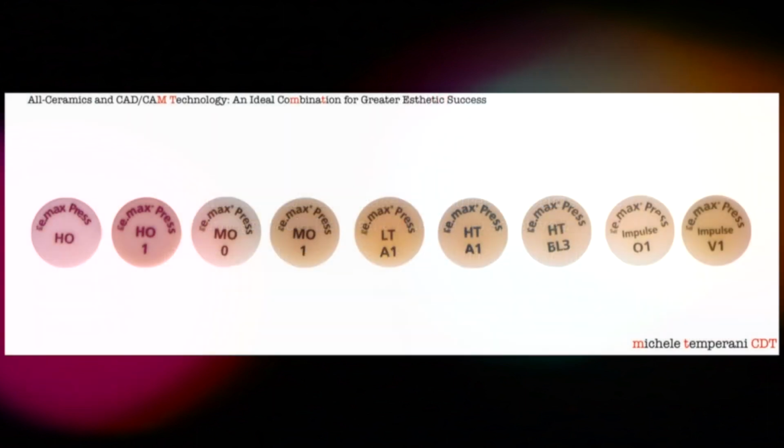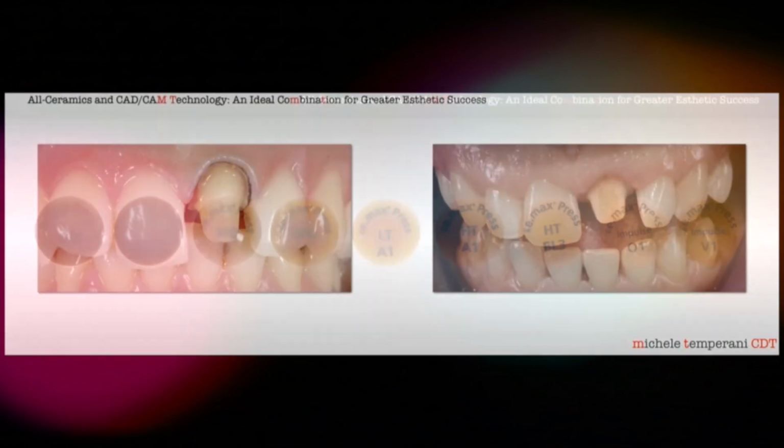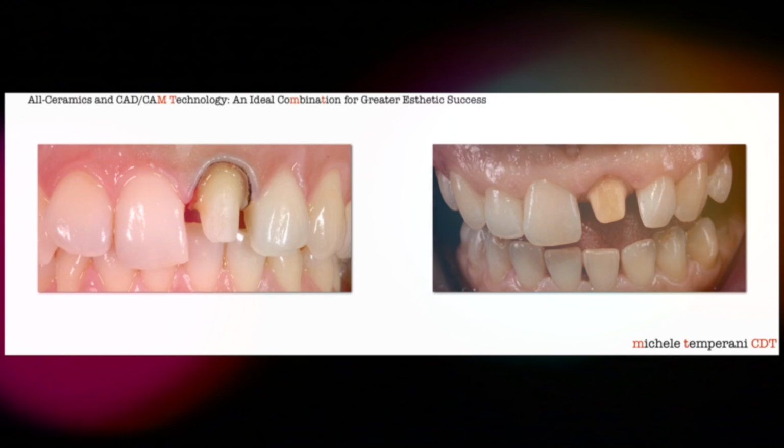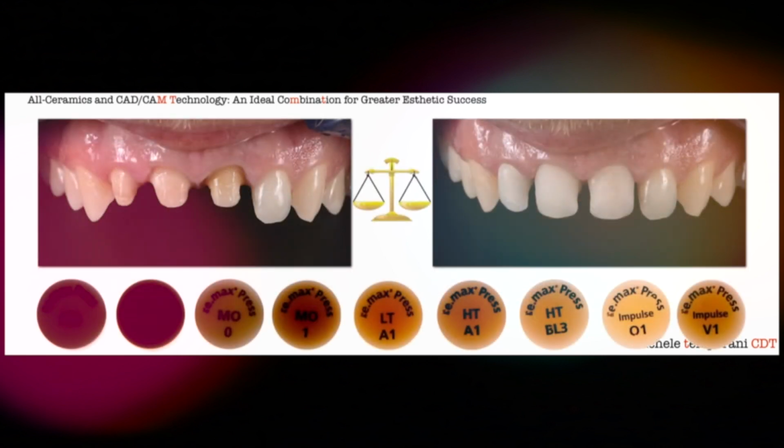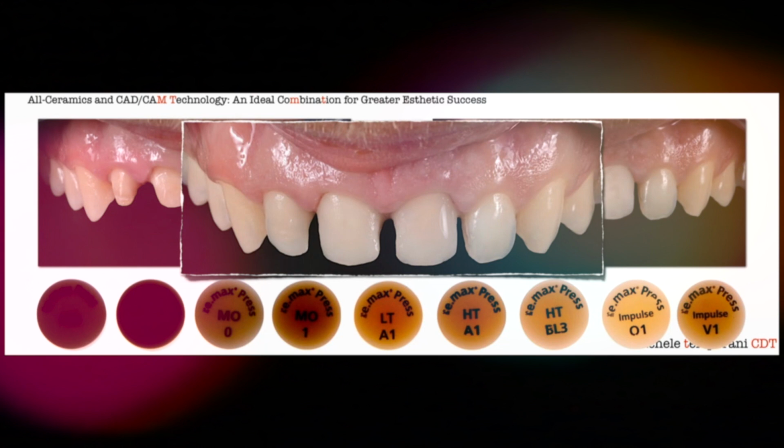So, companies made so many nice colors. So we have many materials to choose from. They all have different translucency, opacity, value, and so on. But let's not forget something very important. When you, as a dentist, prep a tooth, the tooth has a different color then. Sometimes it's darker, sometimes it's really dark. So the goal is to be able to find the perfect match, the perfect balance between the color of the preparation and the material that we have to choose. If we can find the right balance, you get something that is already 70% of your work done.